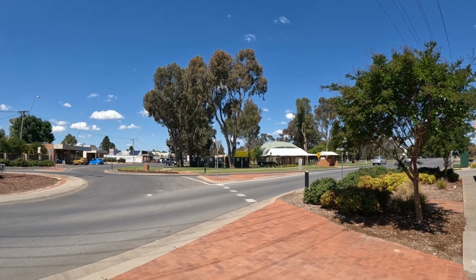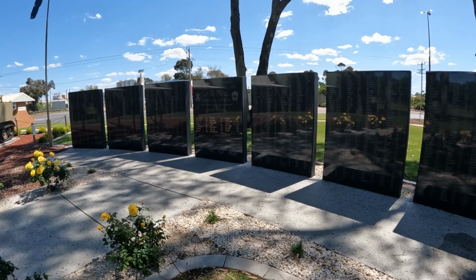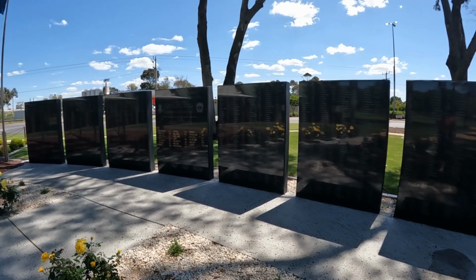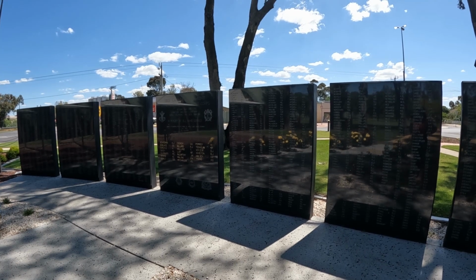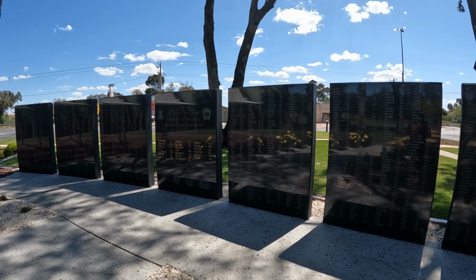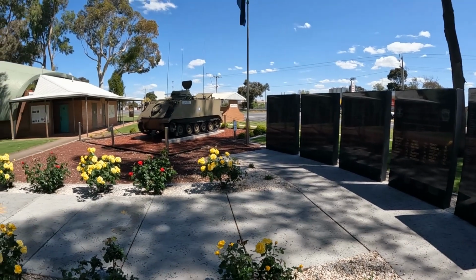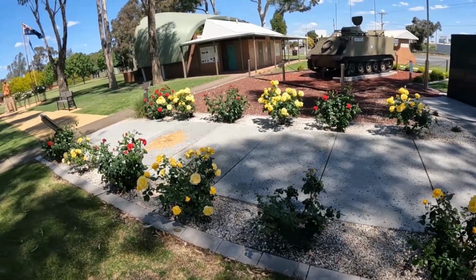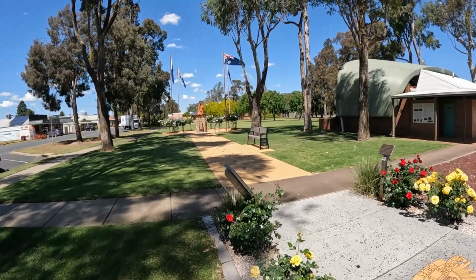So across the road, it looks like there's a monument or something for Vietnam, and I can see maybe some more murals down that street there, so we'll keep looking. So here we have a lovely memorial for the 3rd Cavalry Regiment Royal Australian Armoured Corps in Vietnam. Resolute tank there. It's a nice little memorial, and then we've got a statue down here.